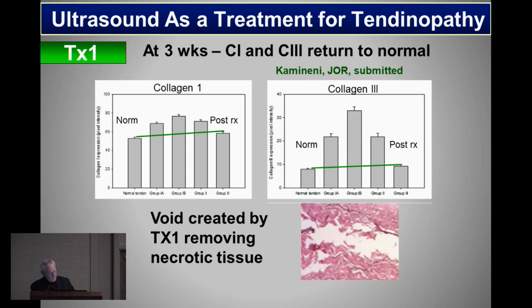We did do an animal study. One of my former fellows at the University of Kentucky did an animal rabbit model, and what he demonstrated is that the tendon was digested. The patient was treated with 10X, and in 3 weeks, the type 1 and type 3 collagen returned to normal, and the tendon reconstituted. So this would suggest that this, in fact, does seem to stimulate a healing response. And here is an example of the void that was created by the probe by removing the degenerative tissue.